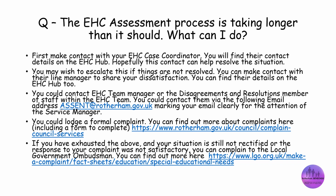You could contact the EHC team manager or the disagreements resolution member of staff within the EHC team. You could contact them via the following email address: assent@rotherham.gov.uk, marking your email clearly for the attention of the service manager. If things are not resolved at that stage, you could lodge a formal complaint. You can find out more about the complaints, including a form to complete, on this link here. If you've exhausted the above, or your situation is still not rectified, or the response to your complaint was not satisfactory, you can also complain to the local government ombudsman, and you can find out more information on the following link here.